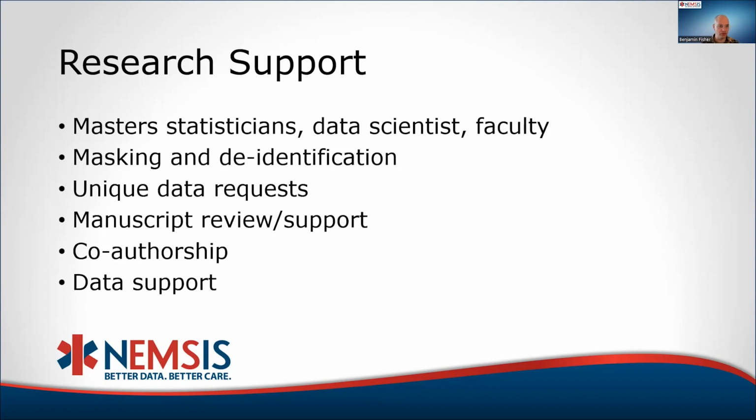We also handle unique data requests. So our statisticians will frequently get requests for summary tables or pre-computed analysis. We're happy to help with those as well. A lot of times it's summary tables that are too large for the data cube, but we can certainly work with you to provide analysis or do exploratory analysis if you want to see if something's worth pursuing.